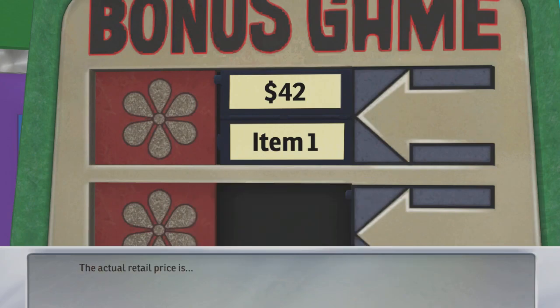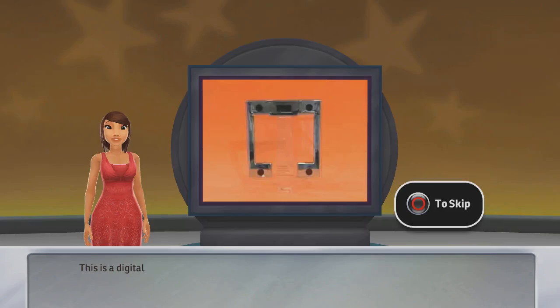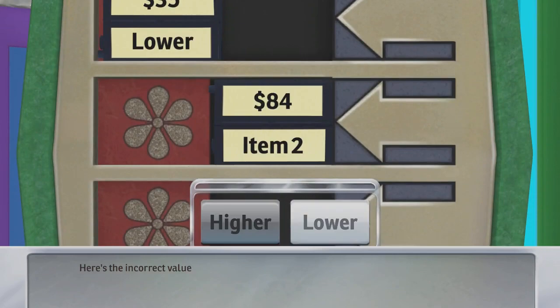The actual retail price is... You got it right. Great. Okay, let's see the next item. This is a digital lithium battery scale, so contemporary and sleek with easy-to-read display, accurate to 330 pounds, and long-life battery. Here's the incorrect value for this item. Is the actual retail price higher or lower?